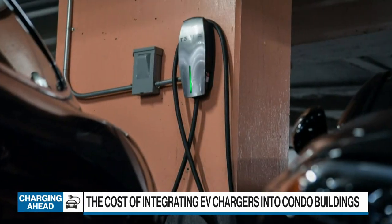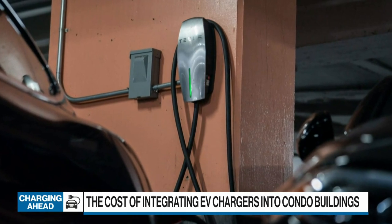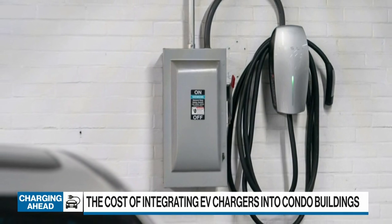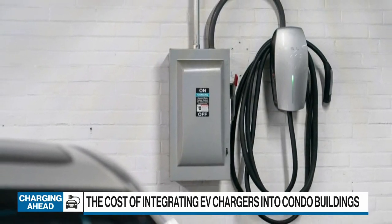Millions of dollars. Why? Because you need new transformers and all that? You need all new electrical gear. You have to pull the equipment out. You have to resurface and refeed all the parking garage.